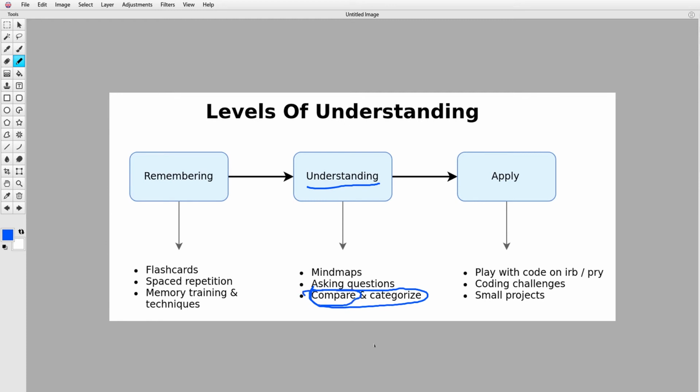with others. So comparing, what does that mean? It means that you are finding what's the same and what's different. So in the category, in the group of data structures, we have arrays, but we also have hashes. So in here, you ask questions about sameness and difference. What's the same between an array and a hash? And what's different between an array and a hash? And that will help you understand what's special about arrays. Why do arrays exist? So all of these things help you get a deeper understanding of the topic.